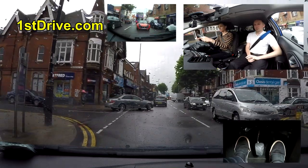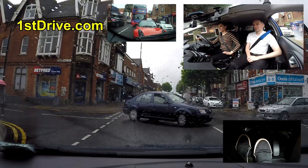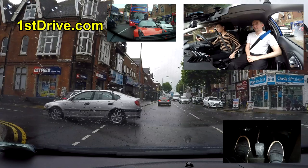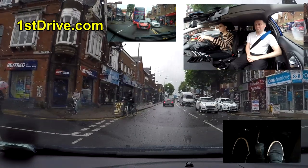So can we get through? No. So might as well stop dead, handbrake on, because looking ahead, we're not going to move anywhere at all. Except it's clearing a bit, so can we go? Yes. As long as this box is out of the way. Okay. It's quite busy around here.